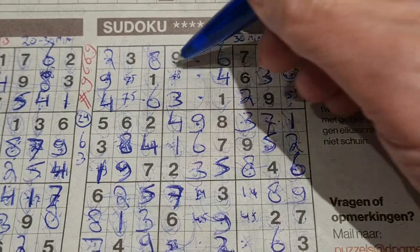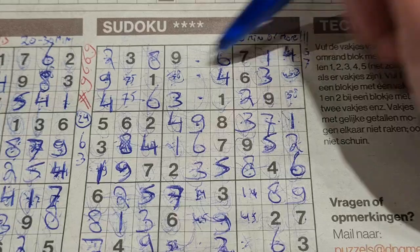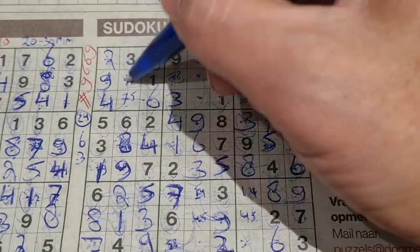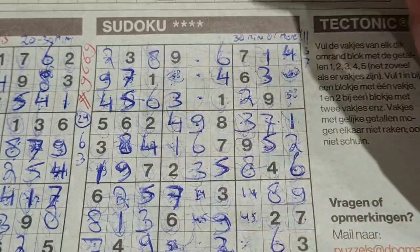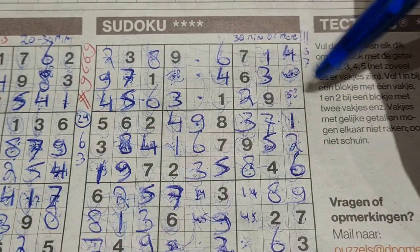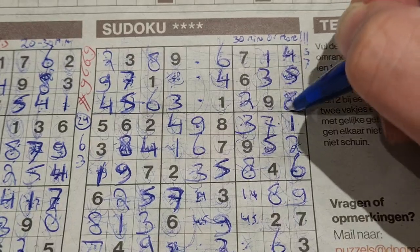Here we have a pair 5 and 8. That means that this box cannot be a 5 anymore. We have a pair 5 and 8, so this box will be a 7 then. That box in this big square should be the 5. 5 and 8, okay. We have a 5 now in the third row, no 5 there. 5 should be here and 8 goes there.